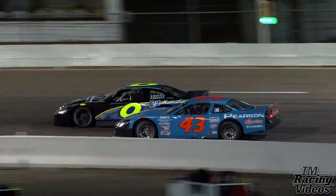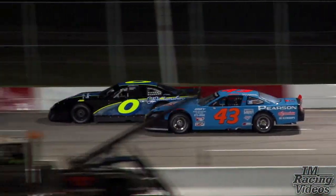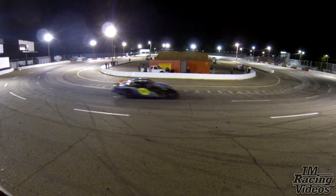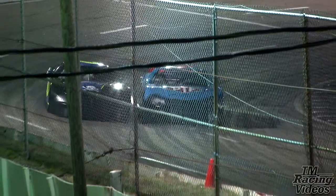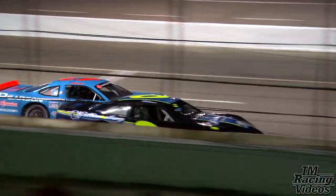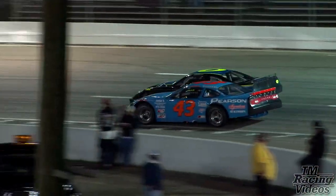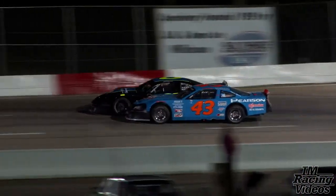Won't do it this time. He's right there on the side of Chris Dotson as they head down the backstretch. Here comes the 43, going to try to make it for the lead. This time, it's a side-by-side battle for the lead. Heading down the front stretch into turn 1. Eddie Johnson trying to get past Chris Dotson for the lead as they head into turn 2.